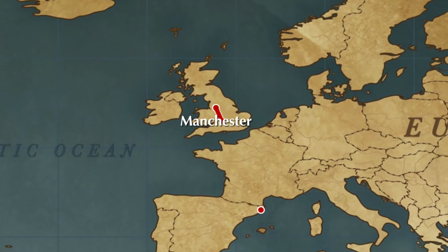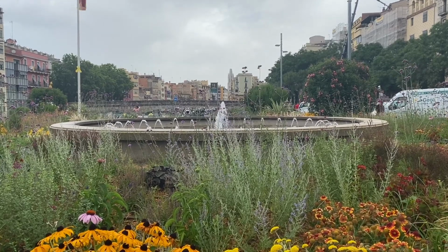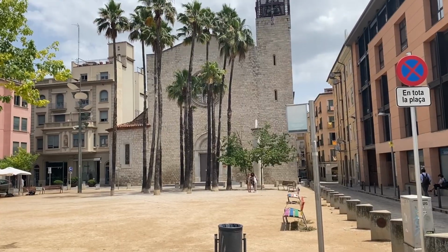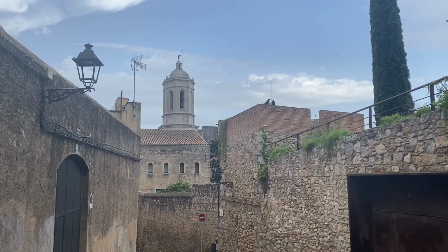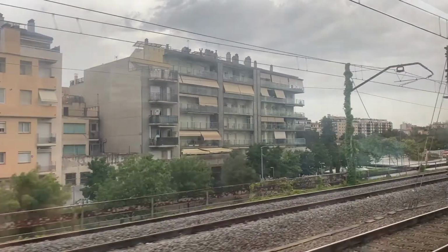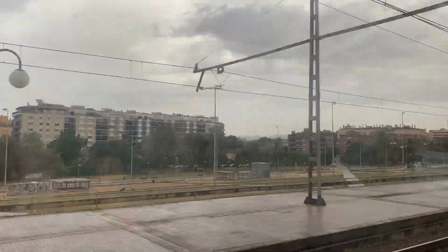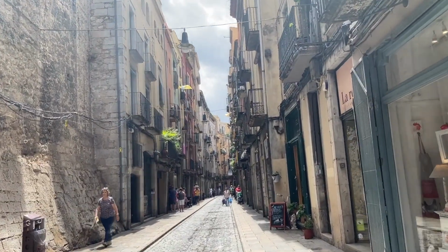Today we're in Catalonia, which is in the north of Spain, and we're in the city of Girona. We're going to take you around and show you the best 8 things to see and do in Girona. Girona is the second largest city in Catalonia in northern Spain. The city was founded in 79 BC and is home to historical sites dating all the way back to Roman and medieval times. Girona is also just a 40-minute train ride away from Barcelona, making it the perfect day trip destination. So let's take a look at the best things to visit in the city.